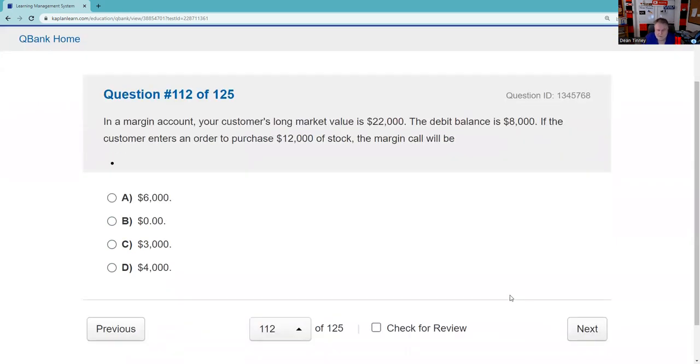In a margin account, your customer has a market value of 22 and has a debit balance of 8. He enters an order to purchase $12,000 worth of stock. So I think he's got some excess equity, some SMA that will take care of part of that purchase. I'm going to take half of the 22, so half of 22 is 11. Well, let's get the equity first. So 22,000 minus 8,000 is equity of $14,000. And half of the 22 is 11.